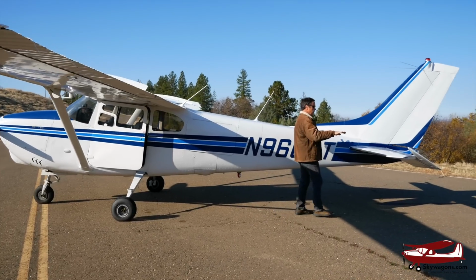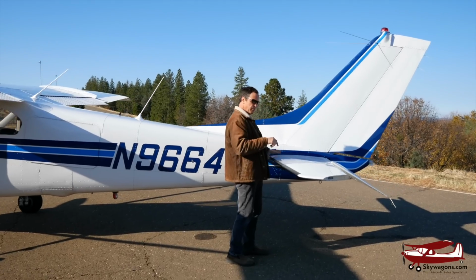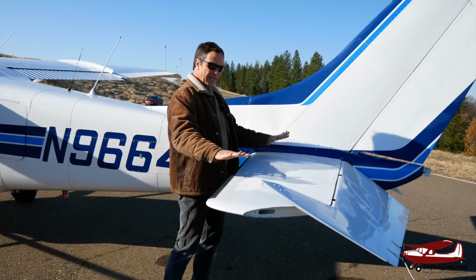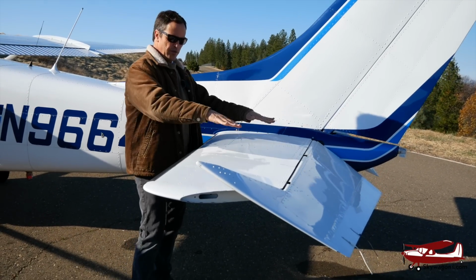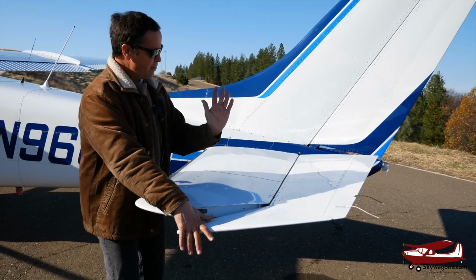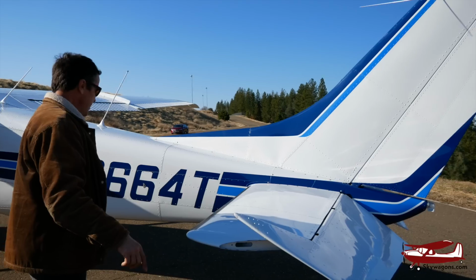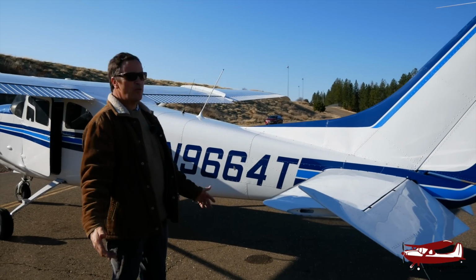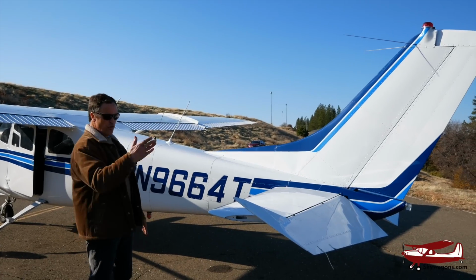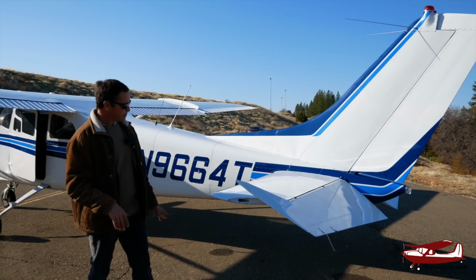Fixed horizontal, not trimmable like an early 182. Like a 182 of this year would be on a jack screw. And this is just a normal flat skinned trimmed horizontal stabilizer with a normal elevator, flat skinned. It doesn't have the Cessna ribs on it, and the normal sloped tail. So it's extremely conventional. I mean, if somebody owned a 182, you could buy this, put the wheels away, and go faster on less gas with the same weight and same useful load.